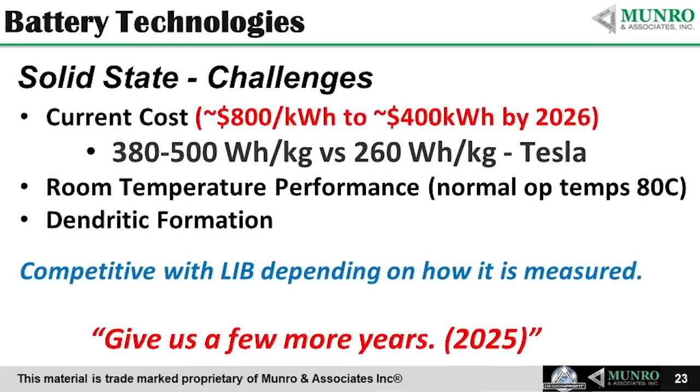Solid state challenges, there's a whole bunch. It's expensive right now per kilowatt hour. It's projected to be at $400 per kilowatt hour by 2026, and that's quite a bit of money. But there are other problems as well, and that's the room temperature performance and the formation of these dendrites.